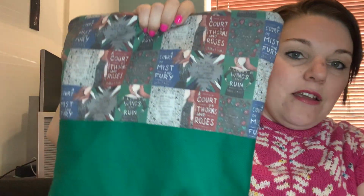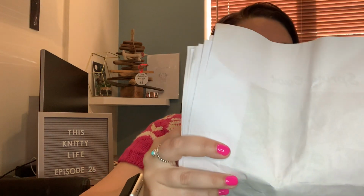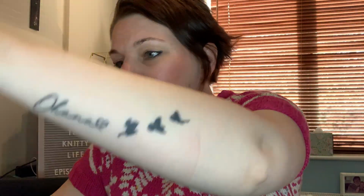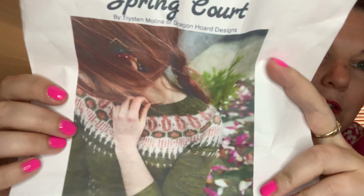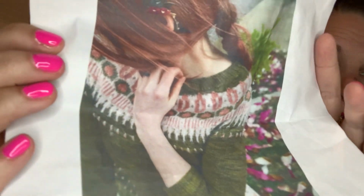So this is a Jibby-Roo bag. This is in my A Court of Thorns and Roses bag. So this is the Spring Court sweater. I started this a while ago. I've got some pattern recommendations. I forgot that they were in there. So this is it. This is by Tristan from Dragon Horde Yarns.